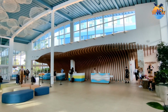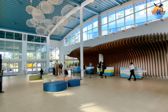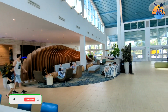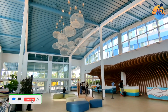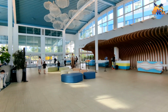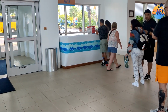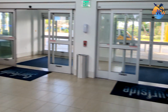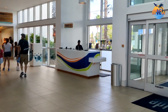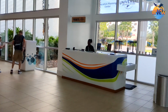I love the theme in here in the foyer, especially over the reception, the way you have the wood carvings that give you the effect of waves. And that's throughout the whole of the foyer. And up there, give you that image of jellyfish. This area is absolutely huge. They have car hire on one desk, and on the other desk is a ticket desk where you can book the day trips out, certain day trips out, certain nights. I know we've booked Busch Gardens already for next Tuesday.